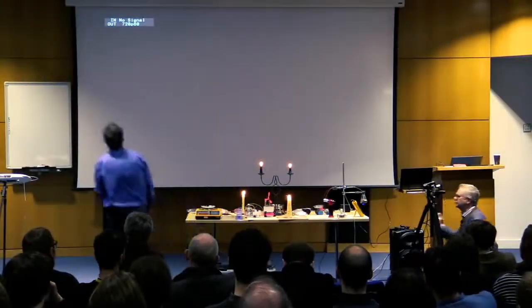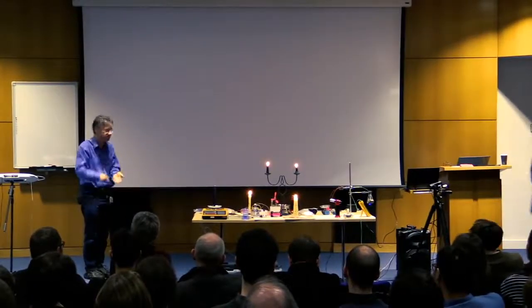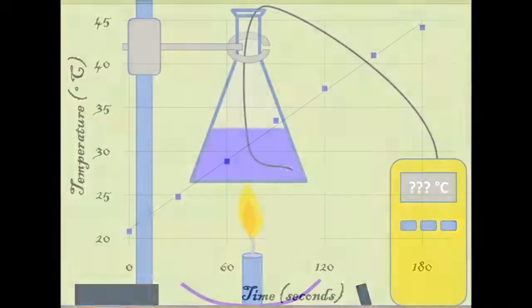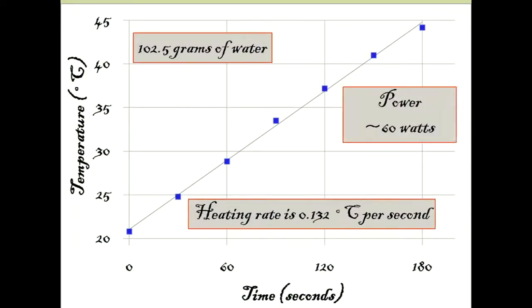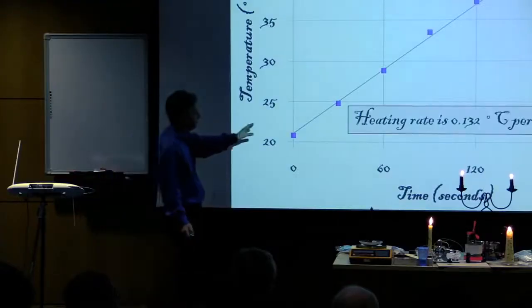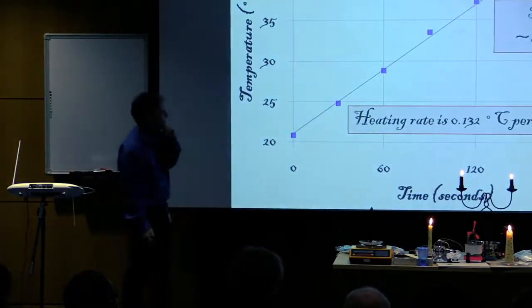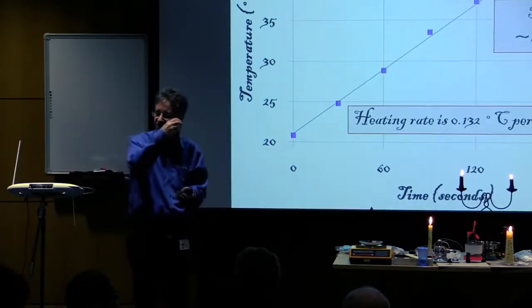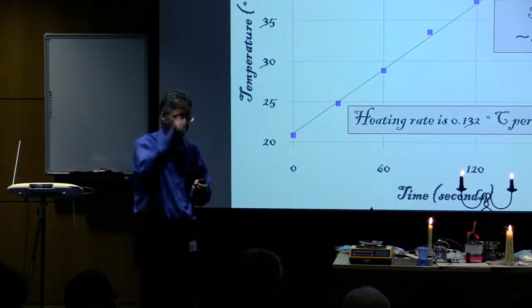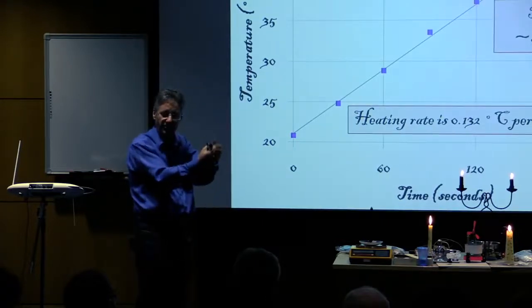So obviously I did that experiment before as well, but what I did was heat it up in 30-second stints and measure the temperature in between. The temperature went like this. It was quite linear. In that case, I had 102.5 grams of water, and from that I worked out the heating rate, 0.132 degrees Celsius per second. The heating power came out at about 60 watts. So from weighing it, we estimated about 76 watts of thermal power coming off a candle, and by measuring it thermally we got hold of about 60 of them.